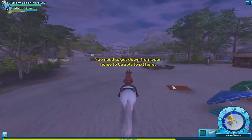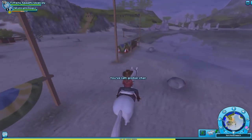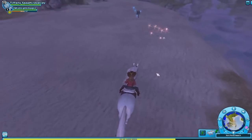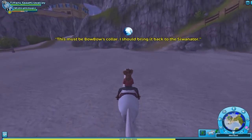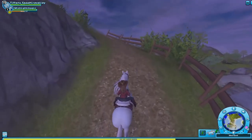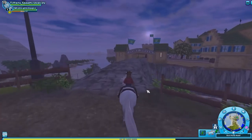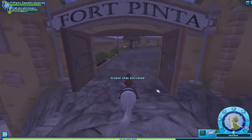Okay, seems to be right about here-ish. Oh, there. Up there. I see it. What is this? Is this Bobo's collar? Bobo, I found your collar. This must be Bobo's collar. I should bring it back to the Siwanator. I will. I'm on it. I got this. Midnight Magic and Tiffany in Sapphire Valley to the rescue. We're here to save the day. Bobo, I got your collar, girl. Boy. Girl.